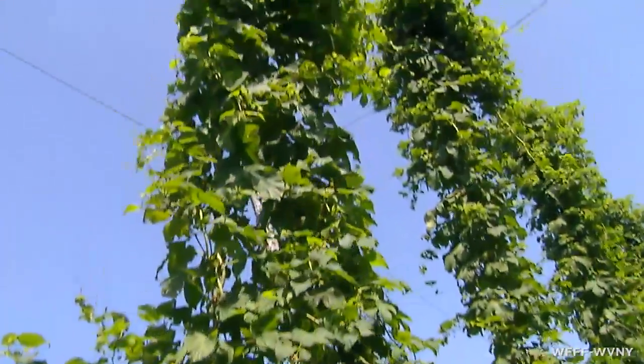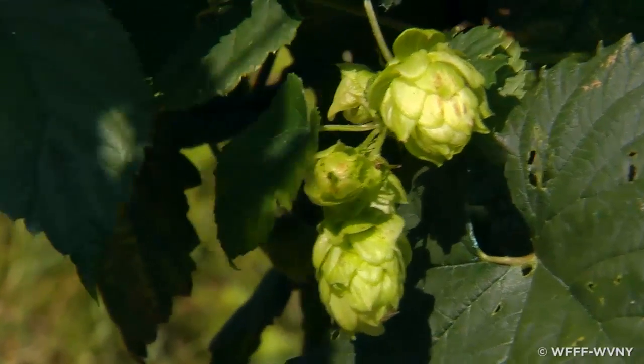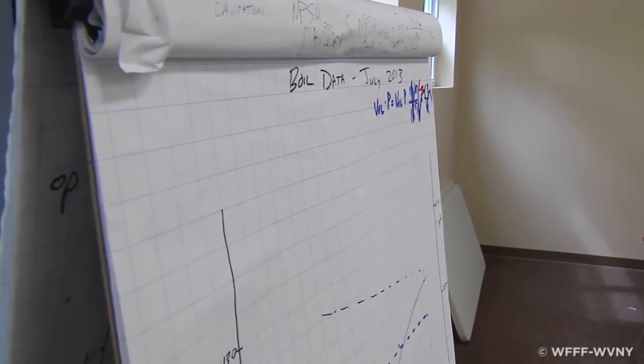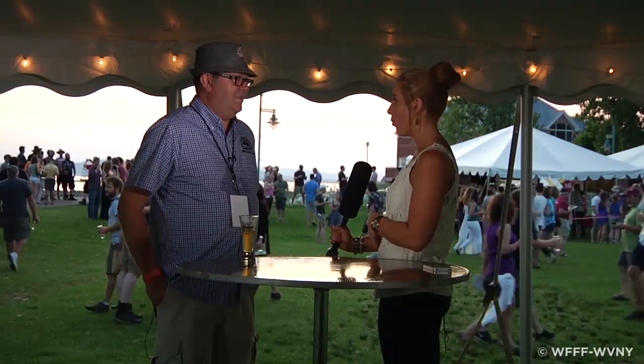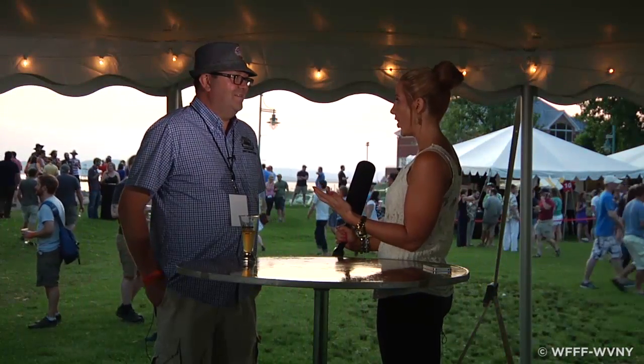While Vermont brewers might say the Vermont hops is leading them to make the best beers in the world, it's clear the state is also training and grooming the best brewers in the world. There are less than a handful of accredited brewing schools in the United States, and one of them is right in Middlebury, Vermont. Meet Steve Parks, the brewmaster at Drop-In Brewery and educator at the American Brewers Guild Brewing School.